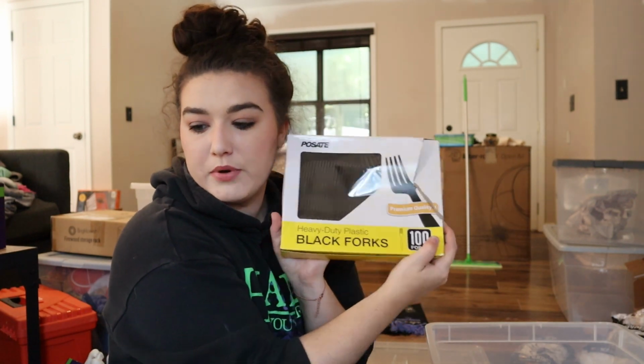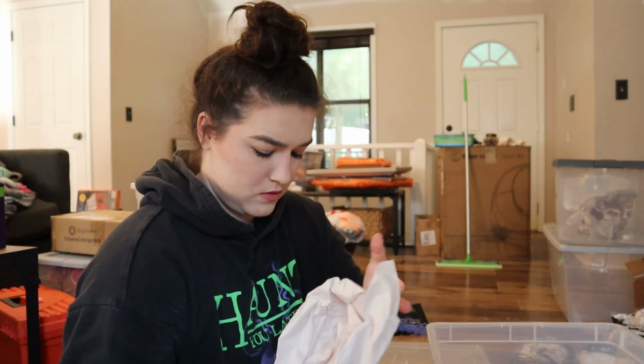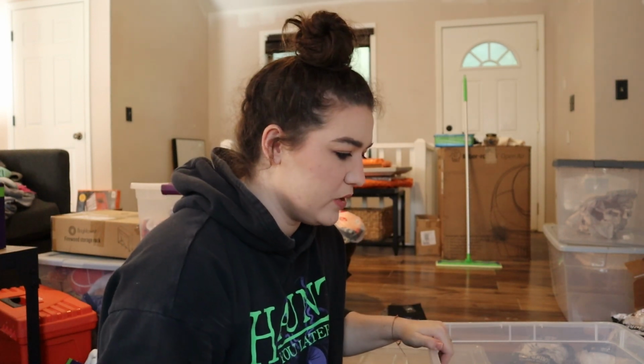Leftover stuff from Halloween party. Just black plastic forks. Save that for the Halloween party. Cauldrons. I've got a lot of cauldrons. Oh, this is another black spiderwebby bowl to match the other one. I really like to get things in matching sets. I just like to have two. It's really convenient and I just feel like it looks nice.